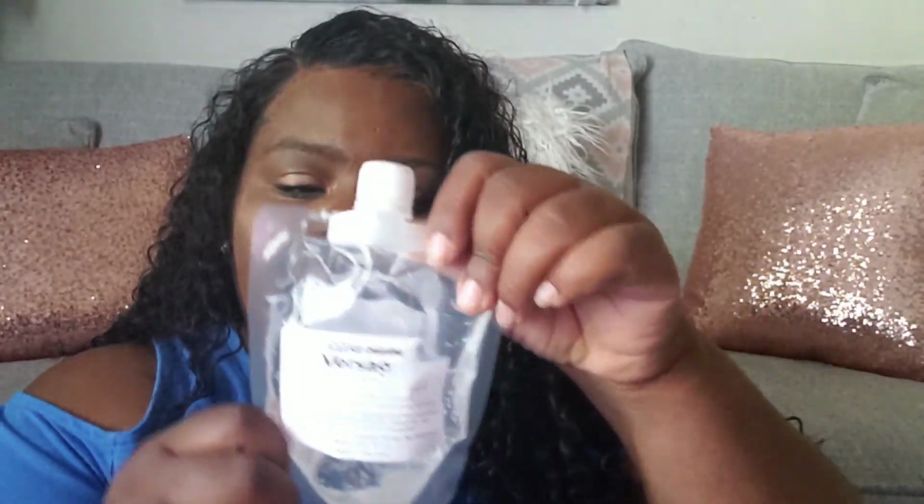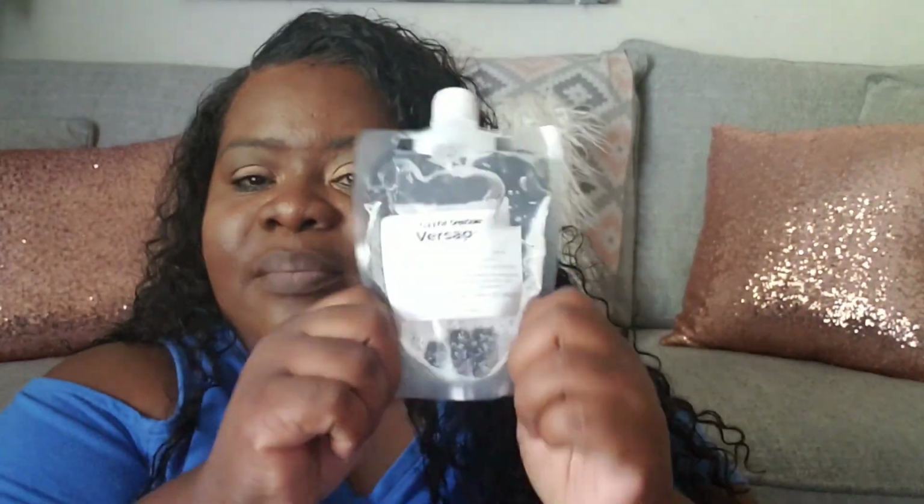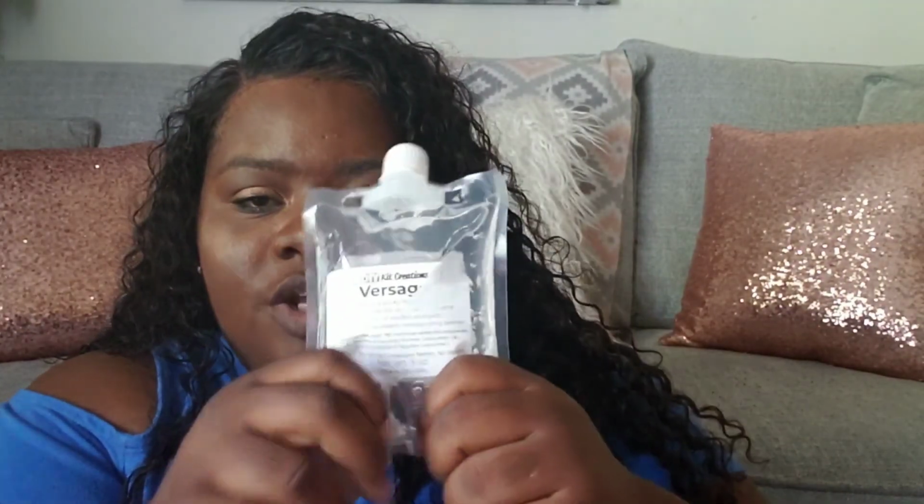I got some VersaGel. This is the main thing that you need in order to create your lip glosses. So yeah, I did get some VersaGel, and I purchased this from Amazon as well. Everything that I have is from Amazon, so I don't want to keep saying Amazon, but everything that I have is from Amazon. So yeah, I got these right here. I meant this right here. I'm sorry.